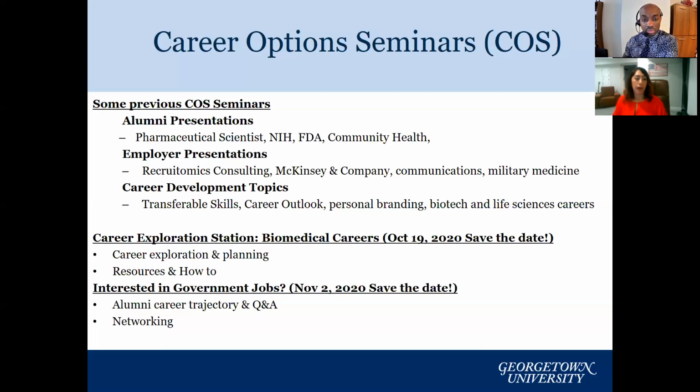start navigating that path. Then we're going to bring in an alumni that is currently working in the federal government and provide you the opportunity to ask questions and see if it's a career path that you want to take.